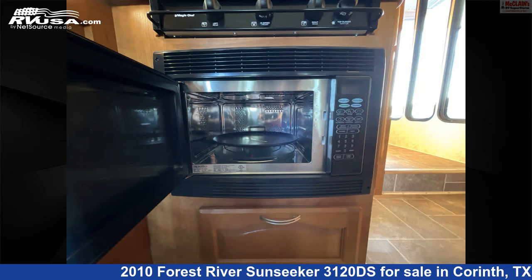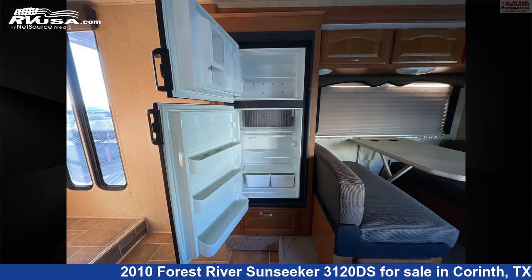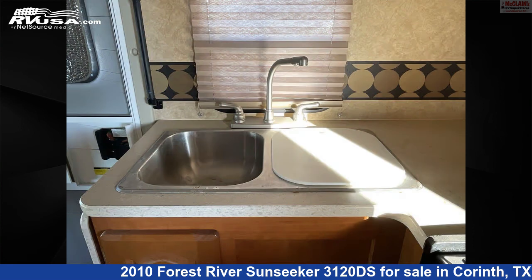The floor plan layout of this Class C features front living area, mid-kitchen, rear bedroom. This 2010 Forest River Sunseeker 3120DS is built on a Ford chassis and is powered by a Triton engine.